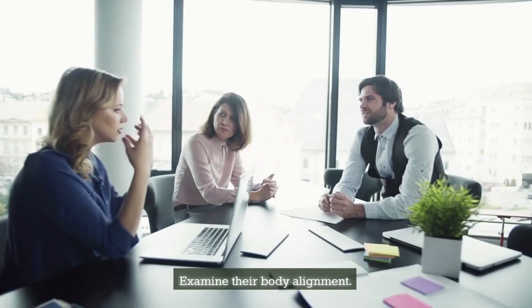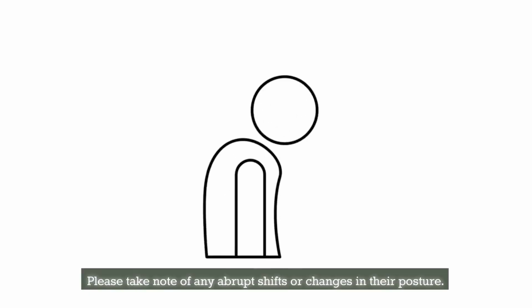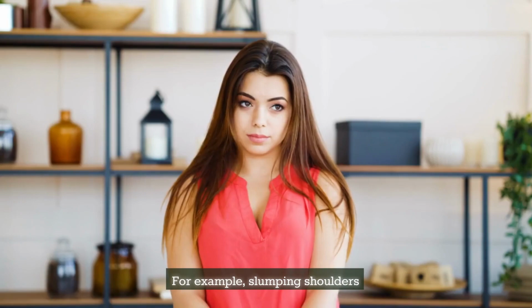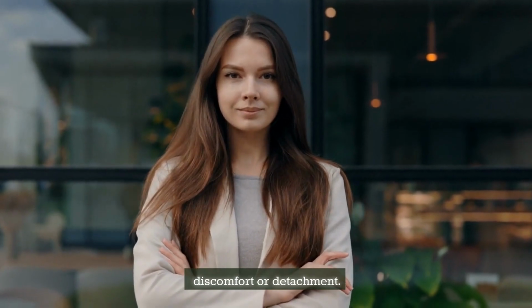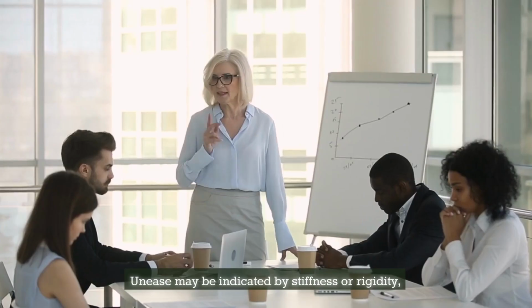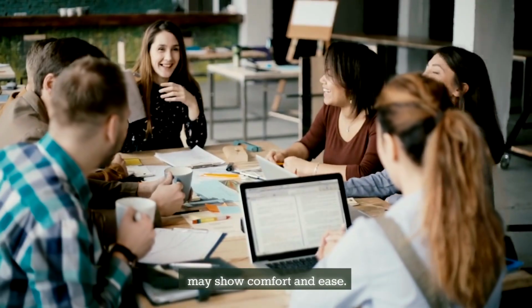Posture. Examine their body alignment. A straight, erect posture generally conveys a confident, alert, and communicative stance. Please take note of any abrupt shifts or changes in their posture. For example, slumping shoulders or crossed arms may imply defensiveness, discomfort, or detachment. Please take note of how much tension they have in their bodies. Unease may be indicated by stiffness or rigidity, while relaxed and flowing motions may show comfort and ease.